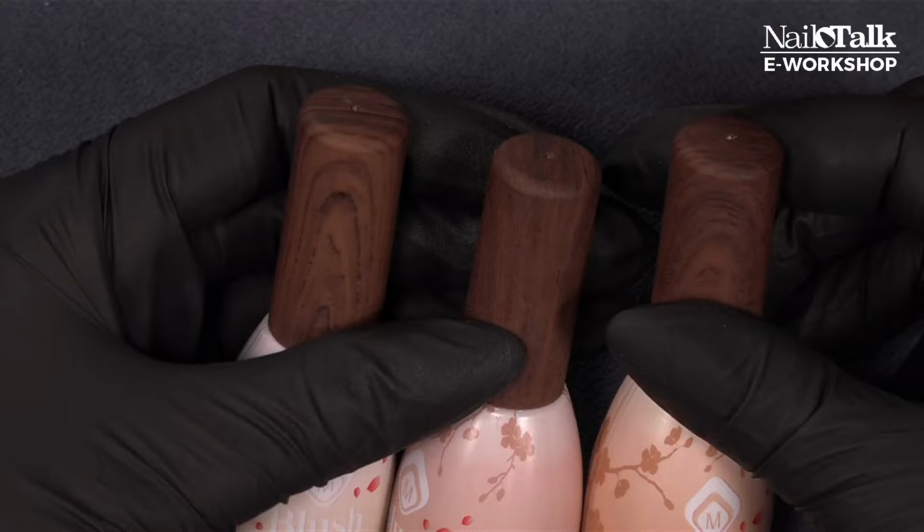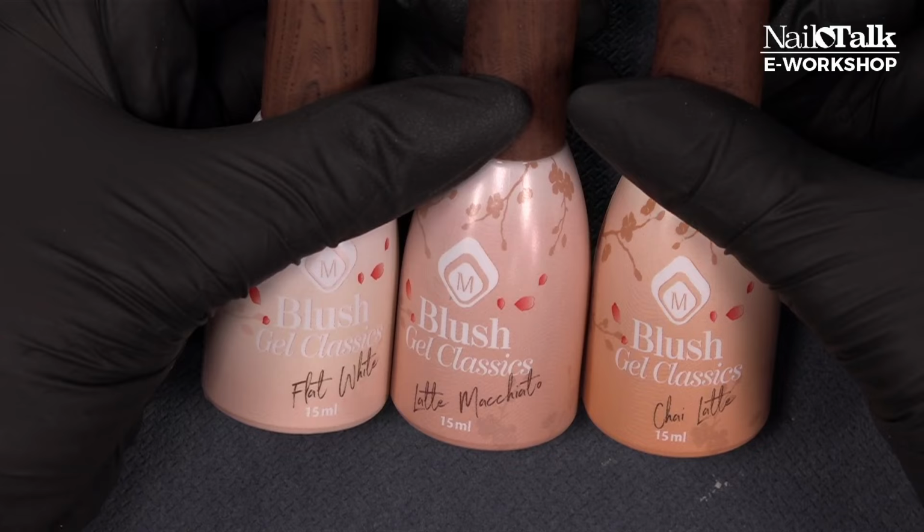Let's have a look at the first three. Luckily, everybody has their own preference, of course. That's true. That also goes with the colors. Of course, on the left, the flat white, latte macchiato, and chai latte. Those are the first three.